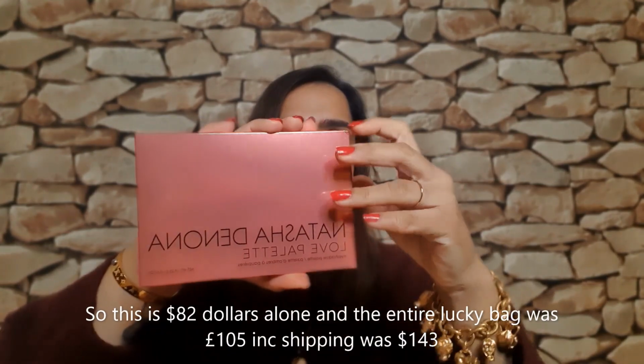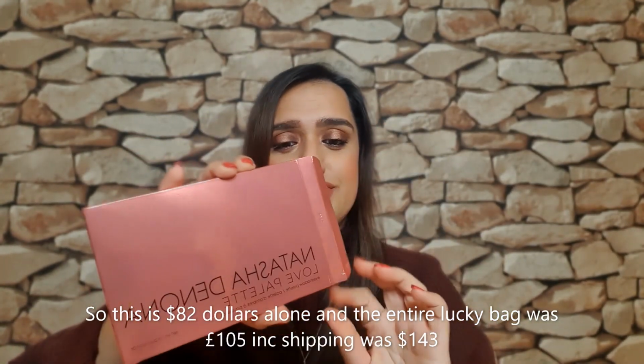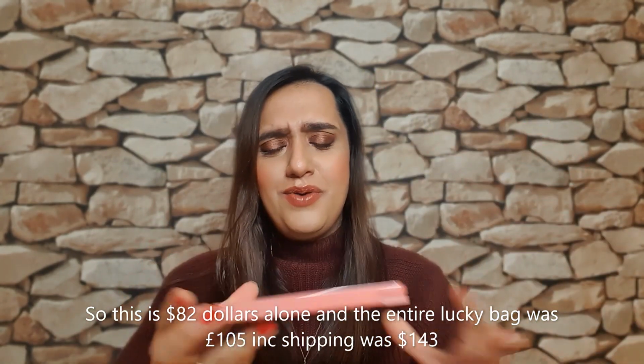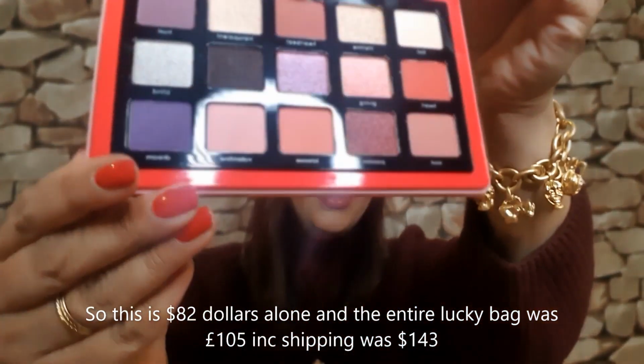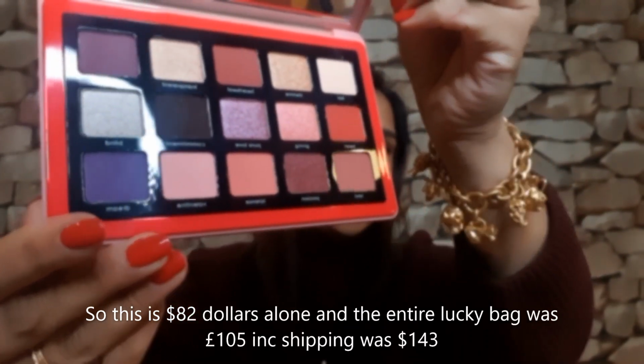So you guys have probably seen this palette before. I am just so in love. I can't believe I got it. Oh wow. I wanted this so much. Wow. Here we go. That's the Love Palette owned by me now.